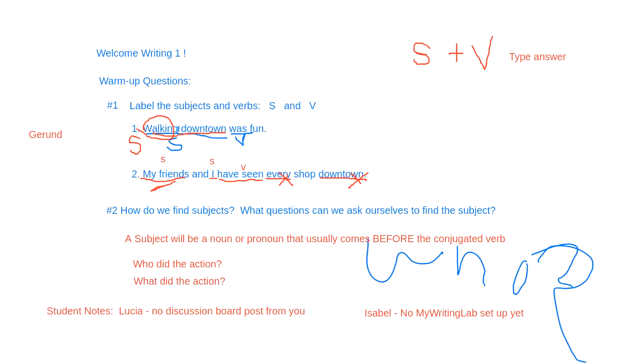Walking downtown was fun. What was fun? Walking downtown. So that means walking downtown is a subject. Number 2, who has seen every shop downtown? The answer is my friends and I. So the answer to the question tells us what the subject is. Who has seen every shop downtown? My friends and I. So my friends and I is the subject.